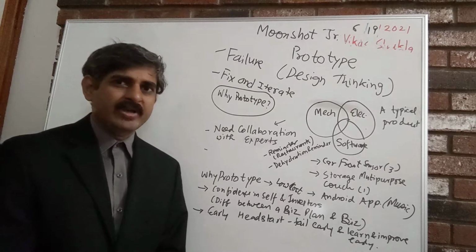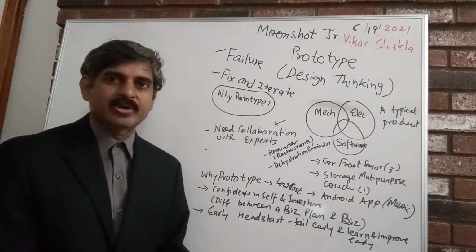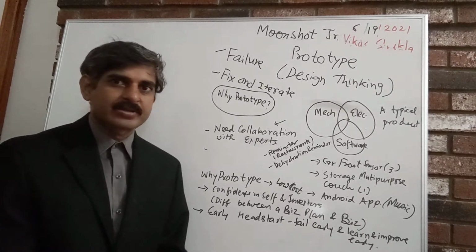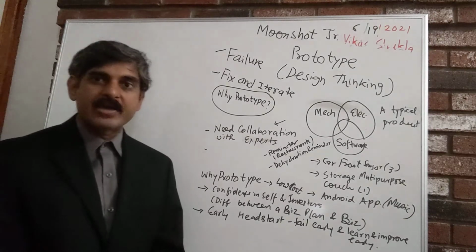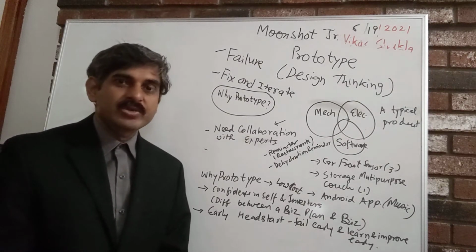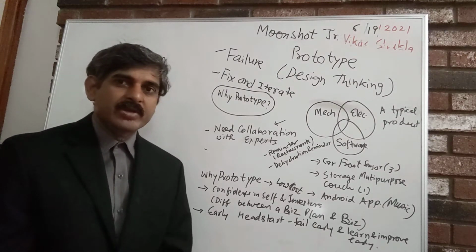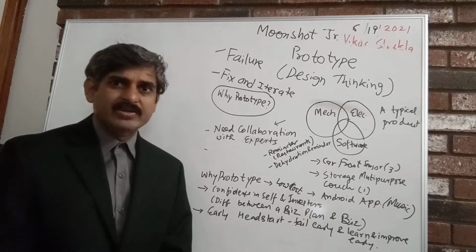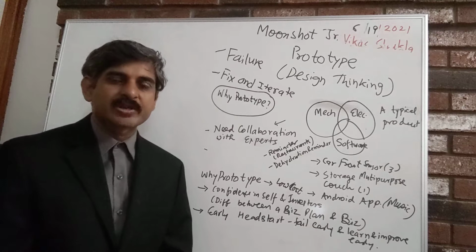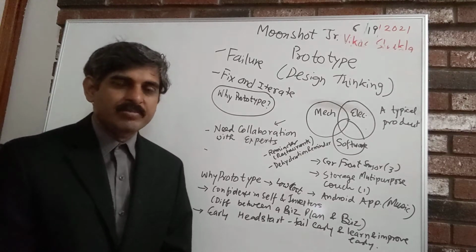We have an idea, we have gone through the first three stages of the design thinking process, and we ideated and empathized and so on. But then comes the stage where you actually need to have something in hand, something to show off. So far we could have a business idea for some product, but now it's time to jump into action.